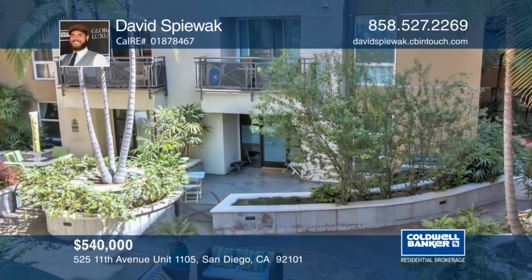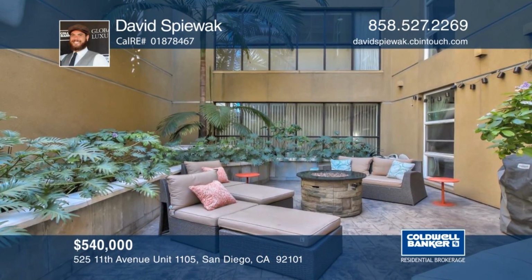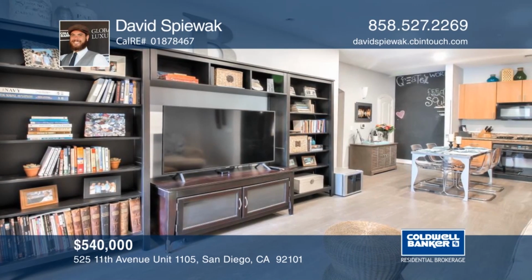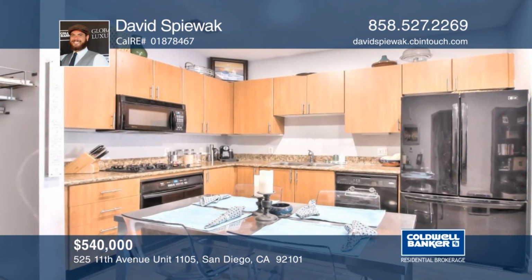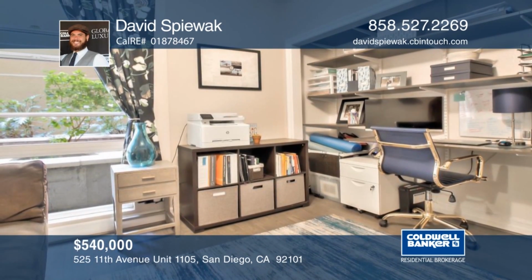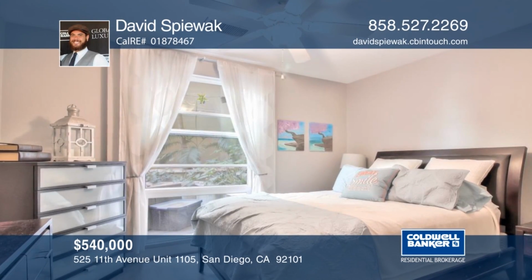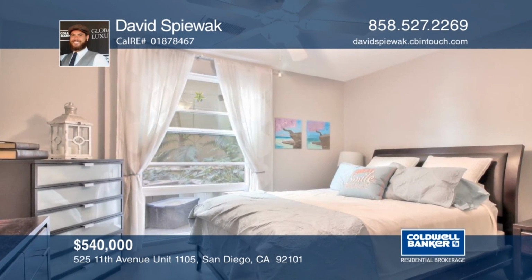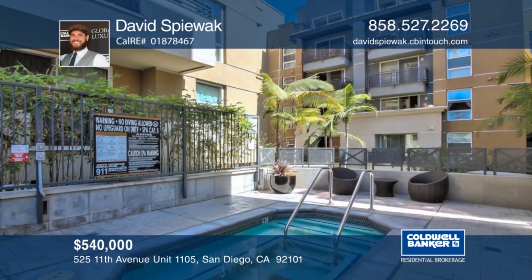Welcome to Resort Style Living in Park Boulevard West. This is a private interior courtyard condo. There are no steps to the entry and no steps inside the unit. This home offers an approximately 500 square foot private patio. The interior offers an open concept floor plan with updated flooring, paint, and electrical. This is quintessential indoor and outdoor downtown San Diego living. Call David Spywack for your personal tour.